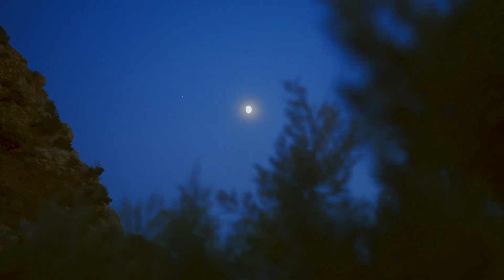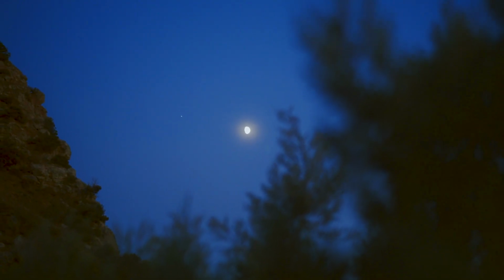Tips for stargazing. You want to dress warm. It gets cold in Joshua Tree really fast, so you want to make sure you layer up. The second, bring binoculars or a telescope. Binoculars or a telescope will allow you to see the stars in more detail. And then also be patient. It takes about 30 minutes for your eyes to adjust to the darkness.